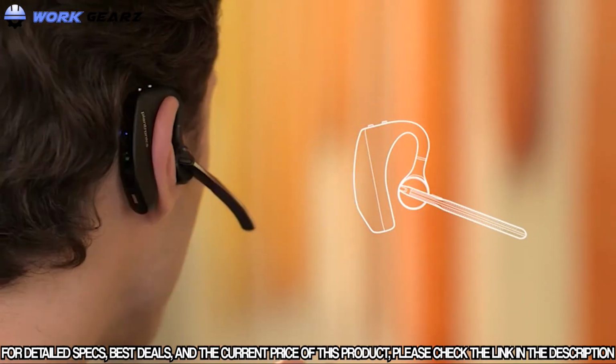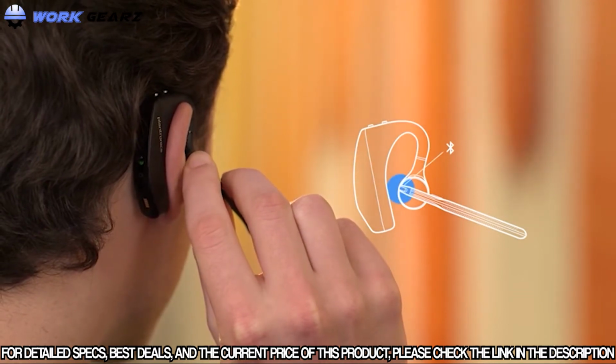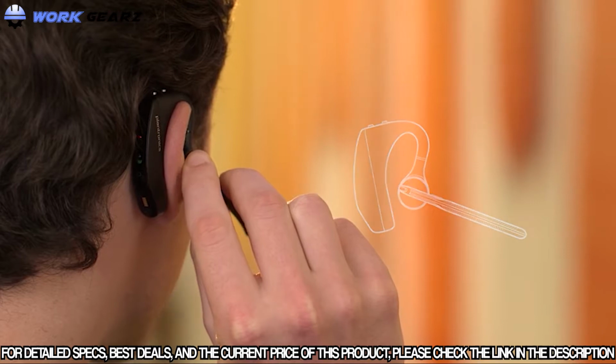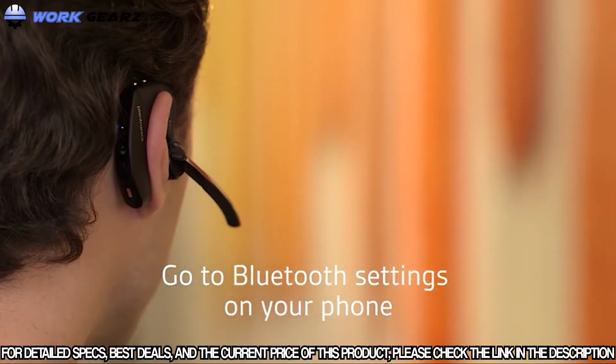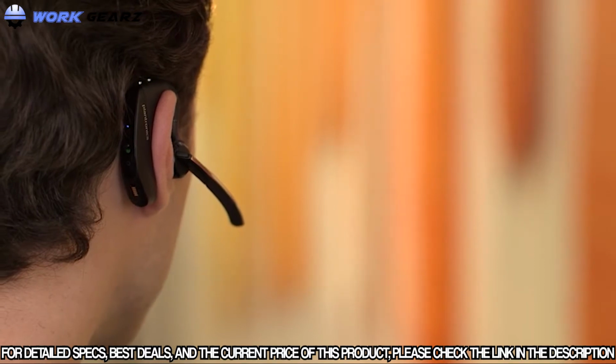Power on, battery high. Pairing. Pairing successful.